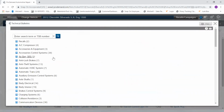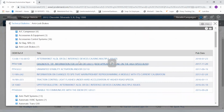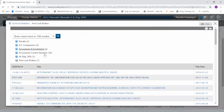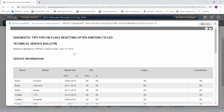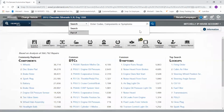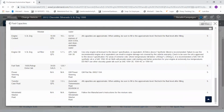We've got our complete list of technical service bulletins here. You can click into any one of the bulletins for more information. So in your application, if you're removing a specific component or something like that, it might make sense to understand whether or not there's a TSB surrounding the components or the component systems that you're working with. Again, moving left to right, we've got all our fluid capacities, tire fitment, everything else right here and readily available right on this home screen.